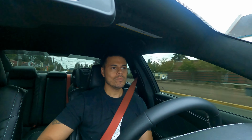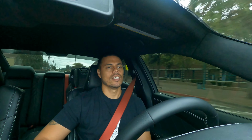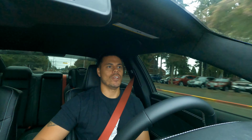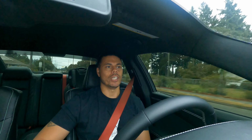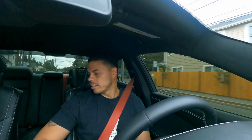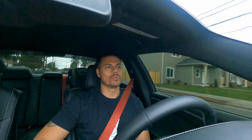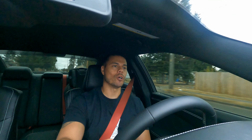So this car, 15% drivetrain loss on average, 15 to 18. With 15%, that would put this car at 730 horsepower. So that's how much in general it would probably make at the crank. That was the dyno we were just on. So those were the numbers we got. I'm very happy with the numbers, like I mentioned before.